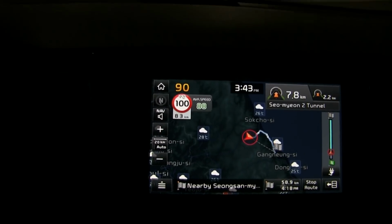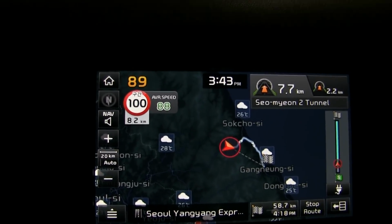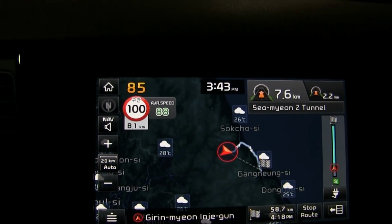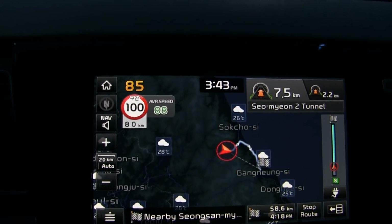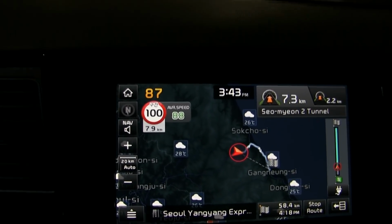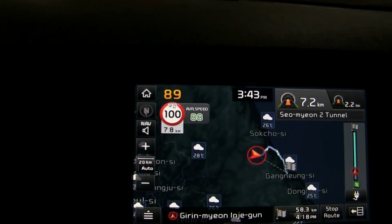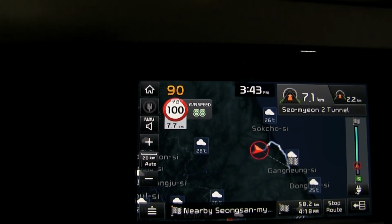See, if I decrease my cruising speed, let's say we go down a bit, 86, then the average speed of course will not update immediately. I mean, it's an average speed. Wow, why can't we get this feature in the Tesla or other cars? This is the first car I see which has this feature. Oh man, I'm starting to love this car now. Kia Niro for the win!